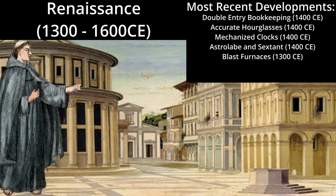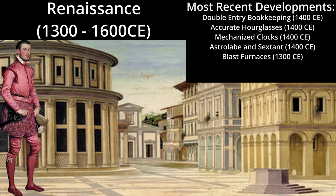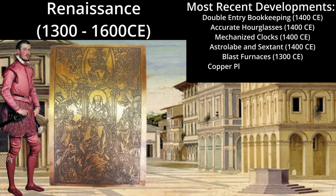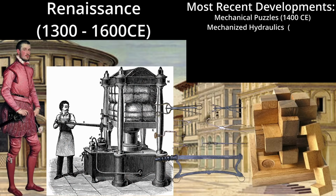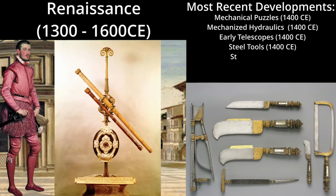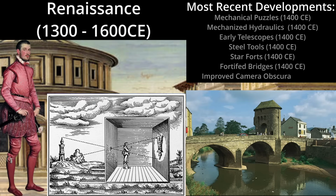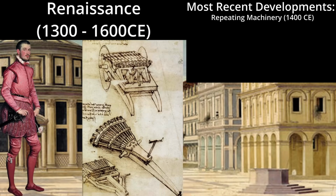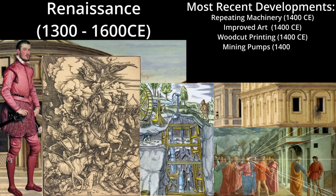Welcome to the Renaissance, and finally, Bartholomew is out and Giovanni is in. Let's start off the Renaissance with another speed round until we hit the 1600s. We got copperplate engraving, better surgical tools, mechanical puzzles, machine-based hydraulic engineering, advanced shipbuilding, early telescopes, steel tools, star forts, stone and iron bridges, advanced camera obscura, repeating machinery, better art techniques, woodcut prints, and better pumps for mining.